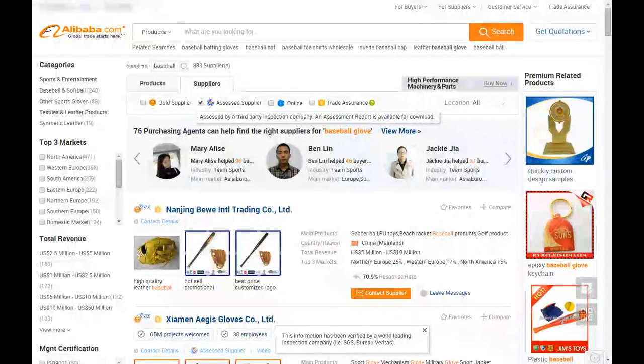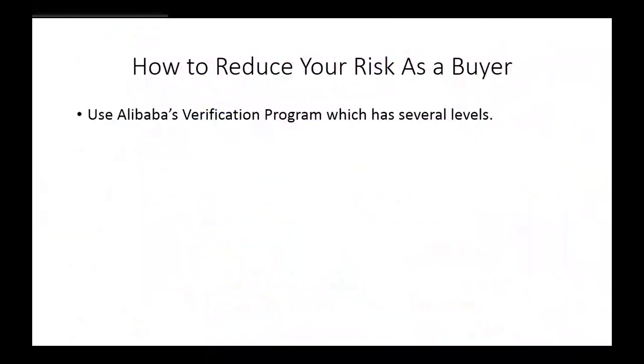Now, that third-party verification program actually has audio and visual checks, so you will be able to know that the third-party company has actually spoken to someone. They've actually seen what is happening there at the company. That company that's gone through the verification program has actually had on-site checks, so you'll be able to know that you're really dealing with a real company that produces real products.